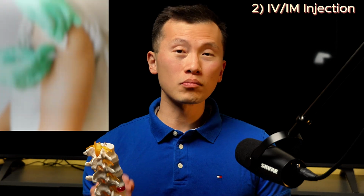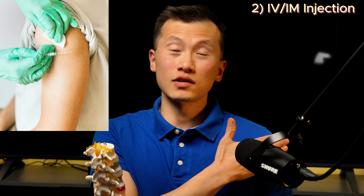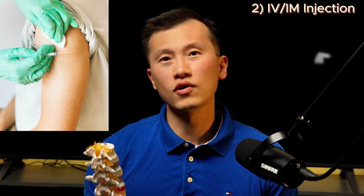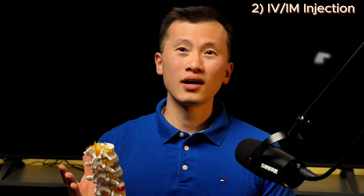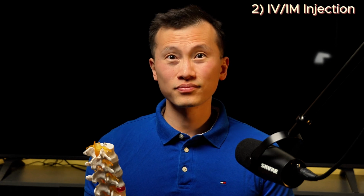Another example, in a primary care office, an intramuscular or IM injection is delivered into a shoulder muscle, which eventually enters the bloodstream. The medication is typically a pain medication or anti-inflammatory. The effects, however, unlike the interventional pain treatments, are usually very short-lived and will wear off when the medication is processed by the body, which is typically within a day.